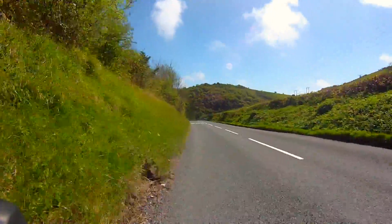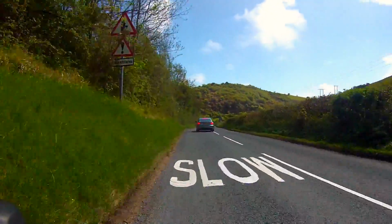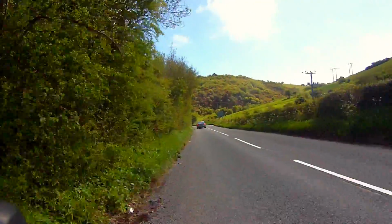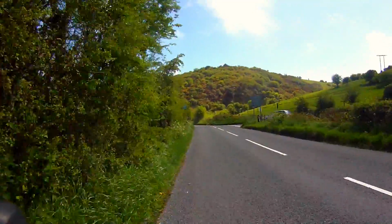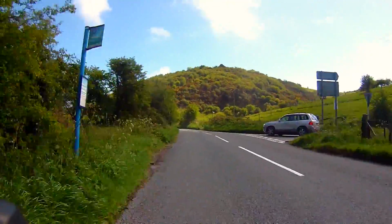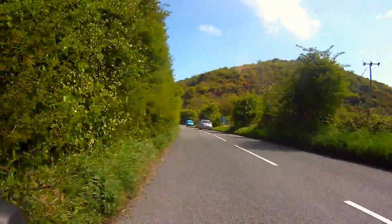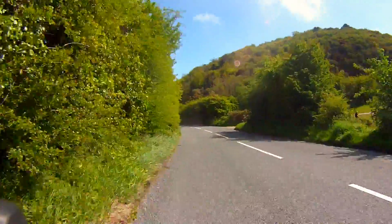So I started the ride at Canford Cliffs, got the ferry at Sandbanks, crossed over to Studland, and then I started doing a bit of filming. So I'm going to keep that separate, and I'll put that on YouTube later. So you get this thrilling downhill section through the Purbeck Hills into Swanage, and it's a lovely ride. I've done it about half a dozen times now, and I never tire of it.